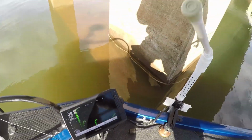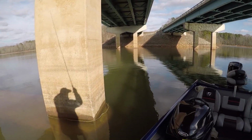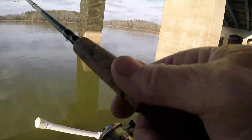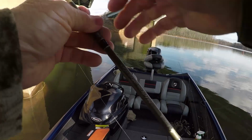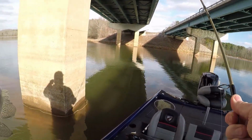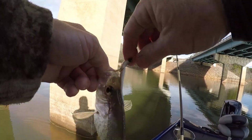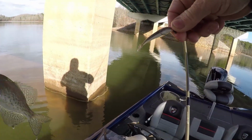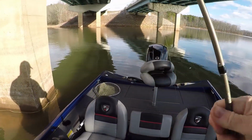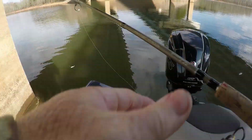Alright guys. I let this sit there. I sat there for about 2 minutes. I got a bite. That's why I believe the gulp helps you right there. That's why I think the gulp helps you. It sits there. It's got that odor. It's realistic looking. Guys, those fish I'm catching right there are 25 foot deep.